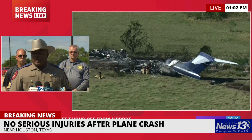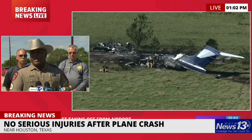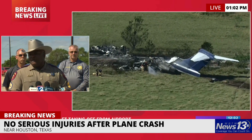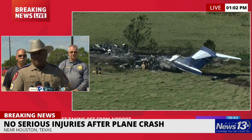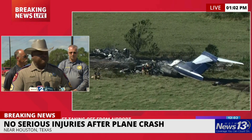We're not sure really why it caught on fire. Not sure if it was because it hit the structure, but we are waiting on the FAA, and they're going to be able to give us more information on the particulars of the actual crash. I would like to bring in our emergency management officials so they can speak onto the extinguishing of the fire.